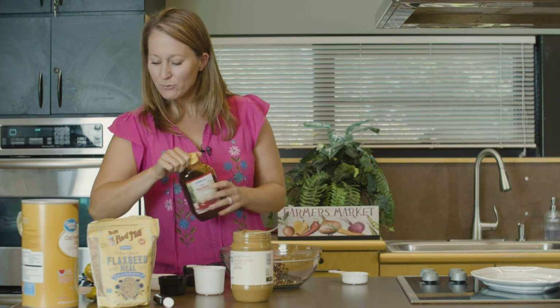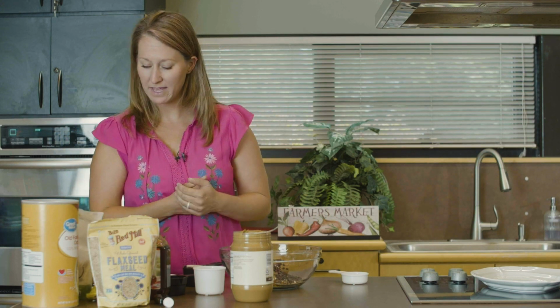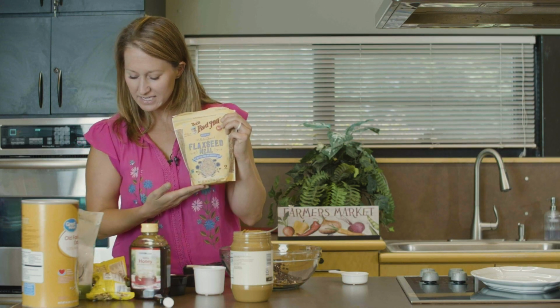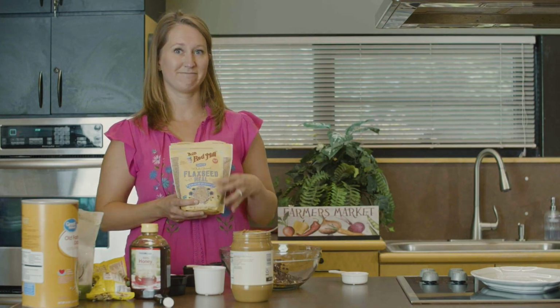And the recipe calls for 1 cup of coconut flakes, but we will save those for the end because we're going to roll them up in those flakes. And then we'll do a half a cup of flaxseed and then a teaspoon of vanilla. So I can work on that while we take a break.